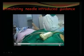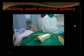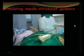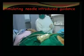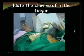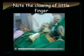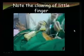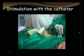So this girl, I'm stimulating here. She's more in my ulnar and my middle finger. What the patient is saying here is, I'm feeling it in radial and ulnar. I'll accept this. So she's telling you that she's feeling it in ulnar. You can see the claw there. And here I'm passing the catheter. The stimulation goes on and she continues to tell me that she is getting ulnar stimulation. Again, ulnar again. Later, in the catheter, I am getting it. Excellent. Now radial is coming.